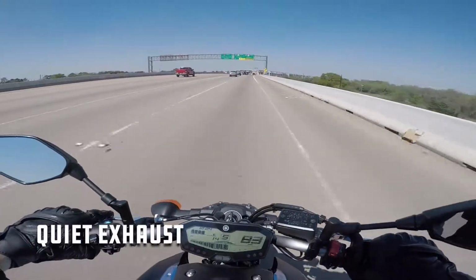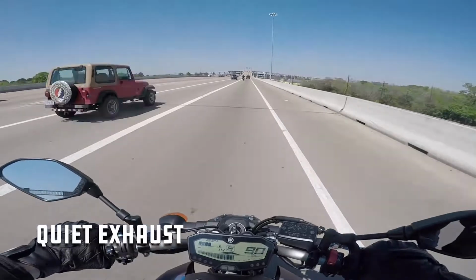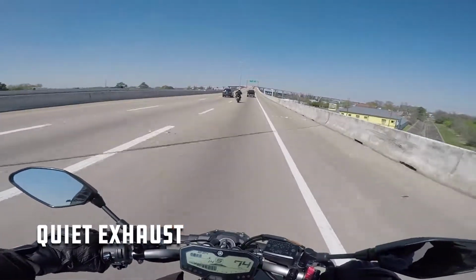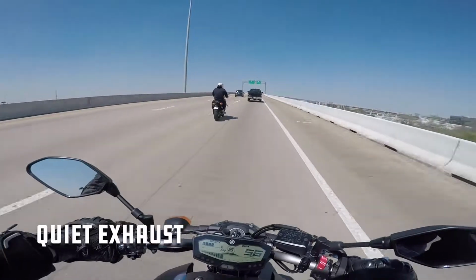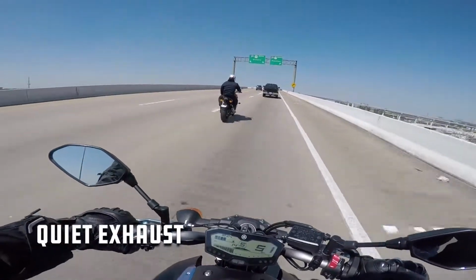Next would be the exhaust. It is a really quiet stock exhaust. I mean, when I turned this thing on, I could barely hear that it was turned on. If I hadn't been looking at the starter when it turned on, I really wouldn't have heard it, to be honest with you. And that's not a bad thing, but for me, I like a bike that has a better sounding, louder exhaust so people can hear me, and I enjoy the ride a bit more.